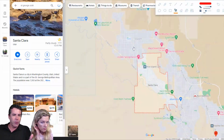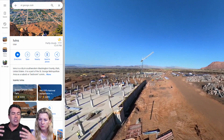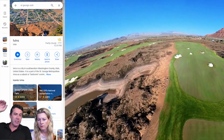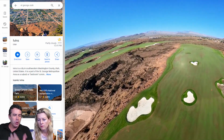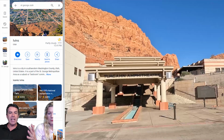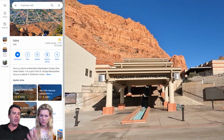And then if you go a little bit further north, you have Ivins. Ivins is pretty awesome. If you're into golfing, it's amazing. You have the Black Desert Resort, which is just opening up, so it's not even fully open yet. It's amazing because you have the lava rocks with the green grass, with the red rock, and in the winter, a little dusting of snow higher up. So you have all these colors. It's an absolutely beautiful view. Ivins also has the Tuacahn Theater, a natural amphitheater where the rock formations form an amazing, breathtaking background.